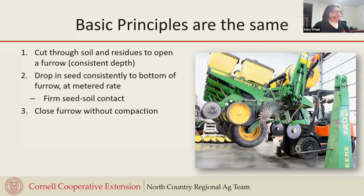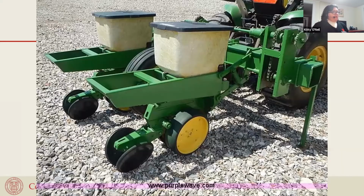And then the last step is the furrow needs to be closed. The soil needs to be closed over the seed, but without causing compaction. In a loose tilled fluffy soil, that's pretty straightforward and maybe easy to accomplish. There's a little bit of a different strategy in a no-till planter, but the basic principles are the same. Cut a furrow, drop in the seed, close the furrow. And here's a picture of a conventional planter.